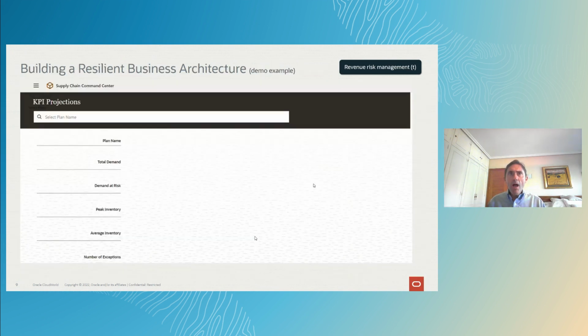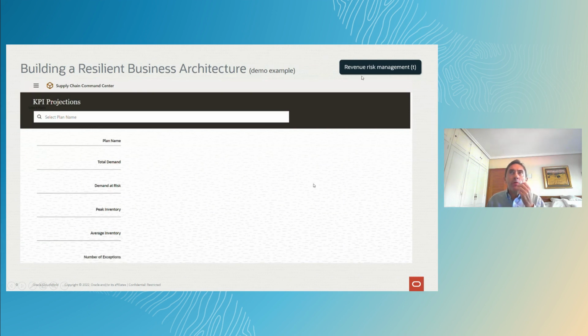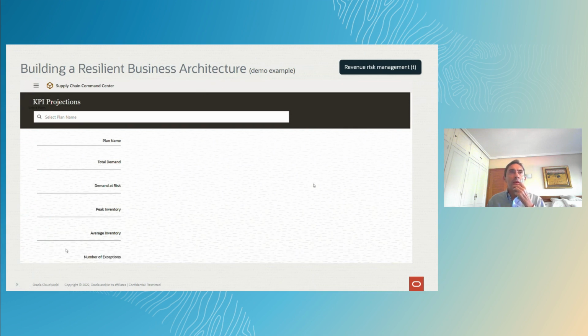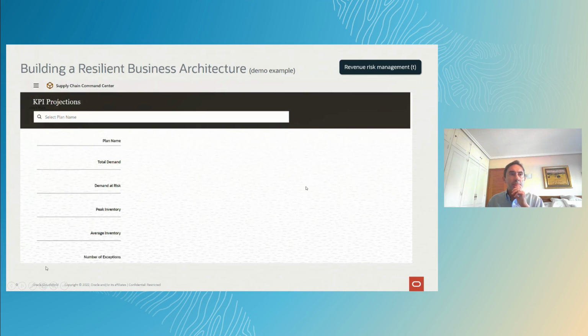So let me show you now how this looks. It's one way of representing this process example with a small, naive demo that we built. It's very simple, but I want to visualize this concept for you in simple terms. Let's take a quick look at a simple demo on this particular example: how to control demand and risk.